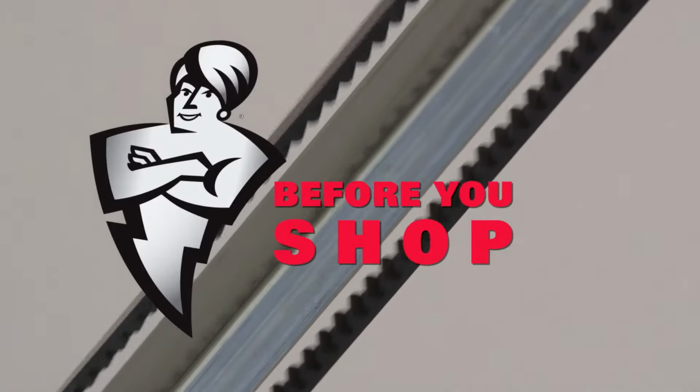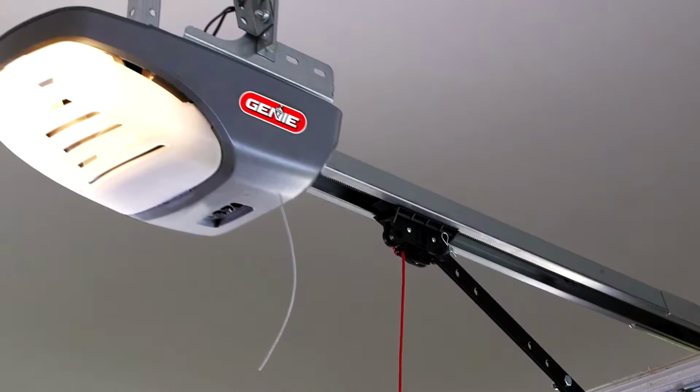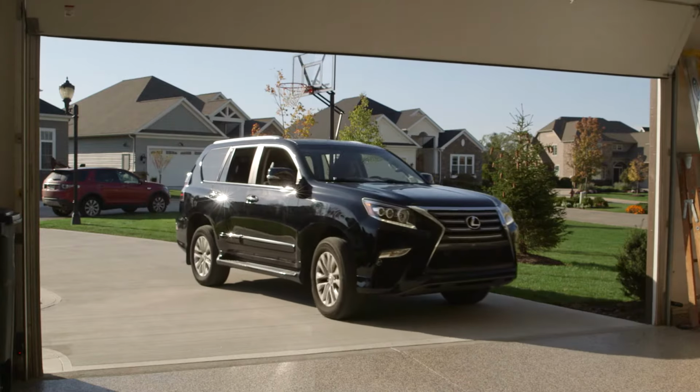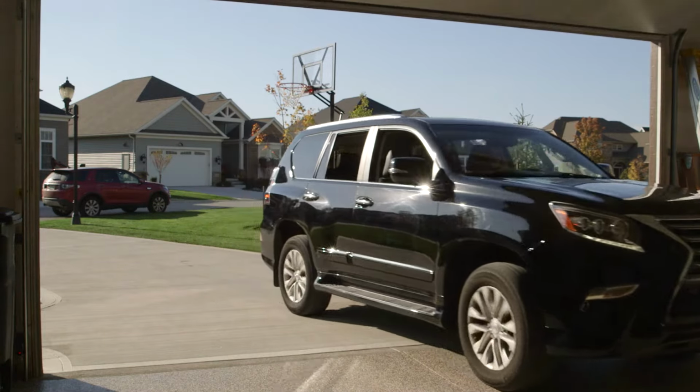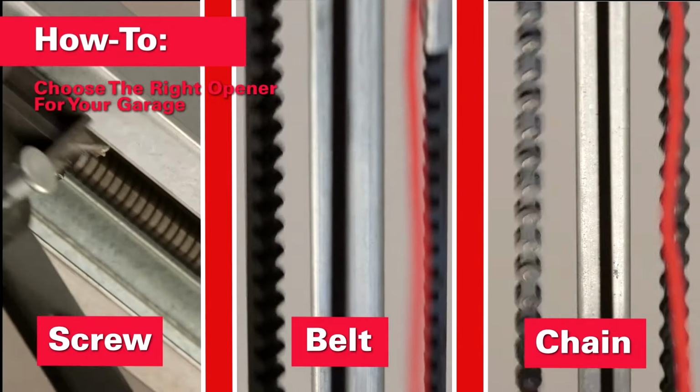Whether it's a first-time garage door opener installation or upgrading an old one, Genie is the name you know and the place to start. So before you shop, here's what you need to know to get it right. Genie makes all three types of opener: screw drive, belt drive, and chain drive.